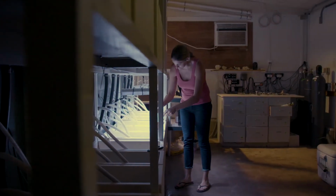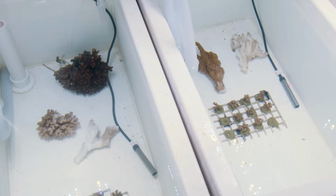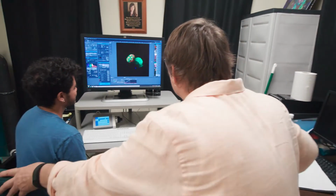So the challenge for the next scientists, the next engineers, is to find those answers of how do we grow them faster, how do we grow more of them, how do we plant them fast enough to be able to spread corals out and restore coral reefs all around the world. That's what we need to make a coral comeback.